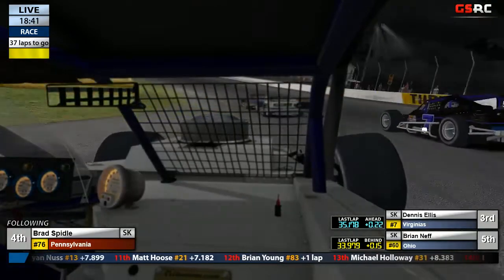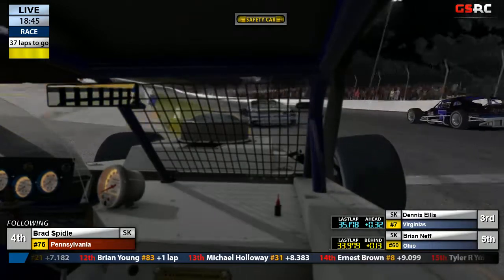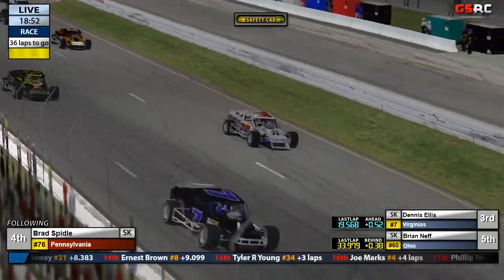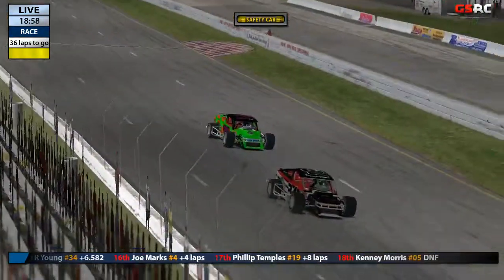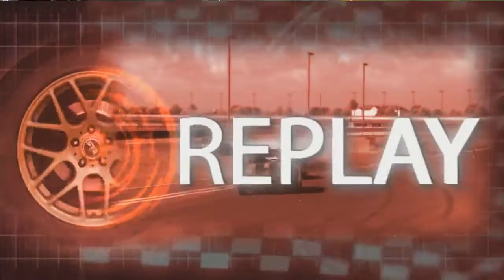Oh, we got a car. Another yellow flag. Looking for who that was. Yeah, I'm coming in on it right now. Looks like that was the number 21 machine there, getting out of shape. Matt Hoos having a little trouble there coming off the turn. Came down inside and hit that inside barrier really hard. We're watching it on replay right now.